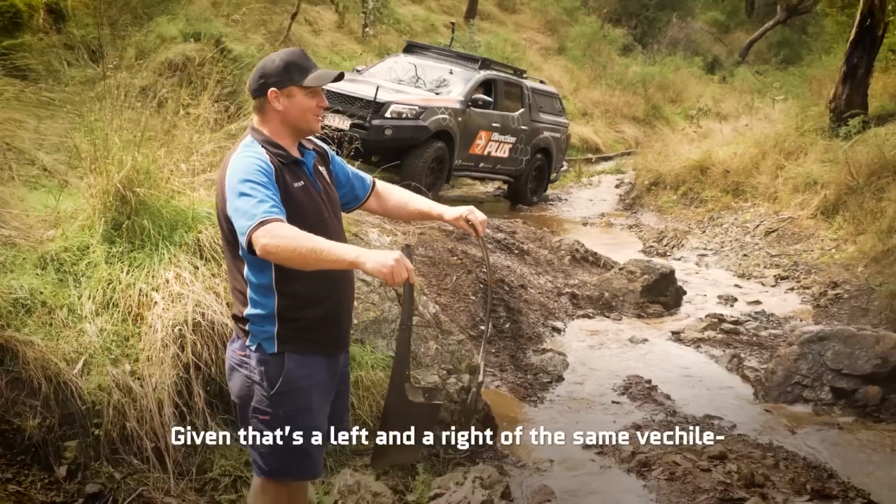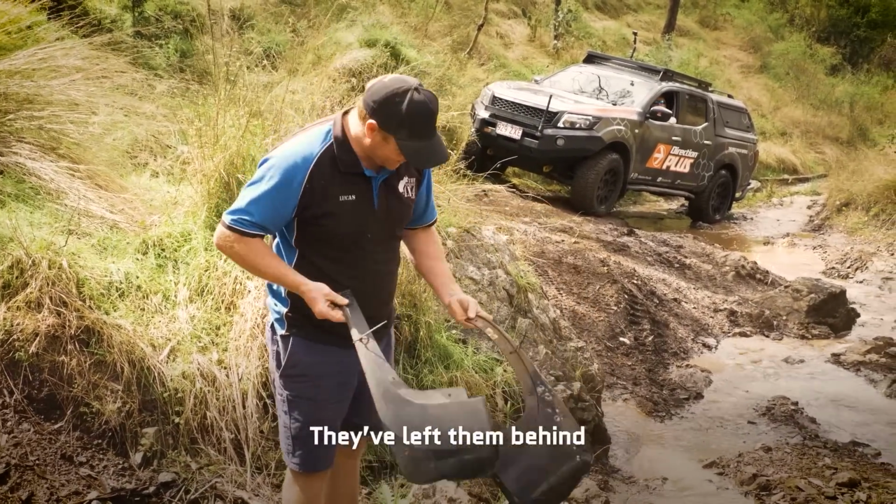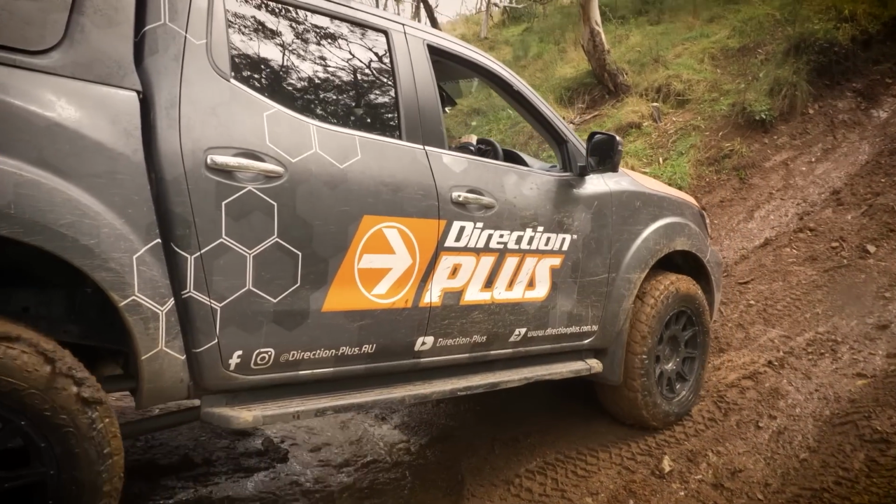Tipping that's a left and a right off the same vehicle. They've left them behind. It's all right, guys. We'll clean up your mess. I'm second in the crew. I'll let Simon Berman from Direction Plus have a go first.